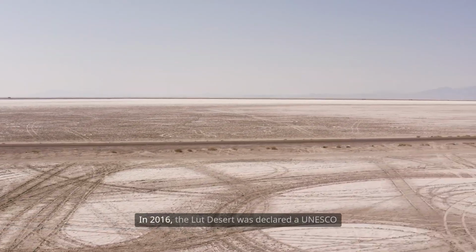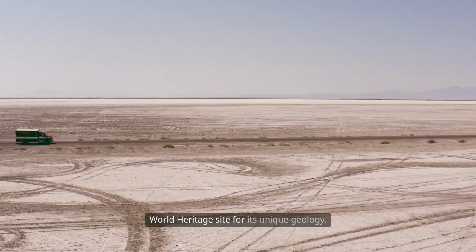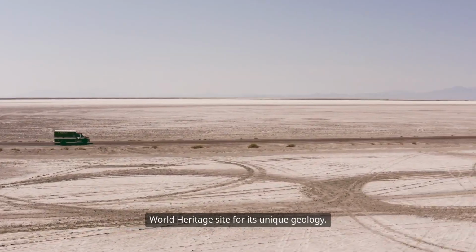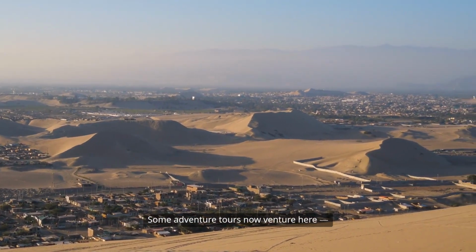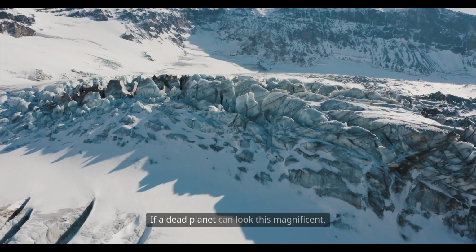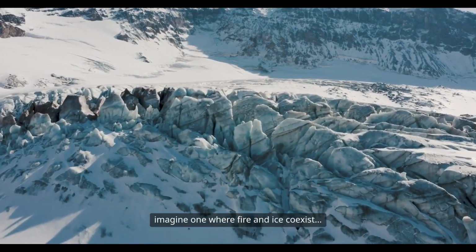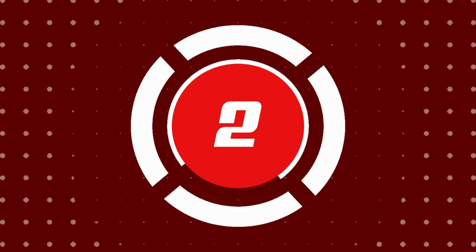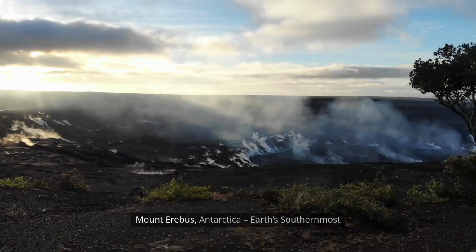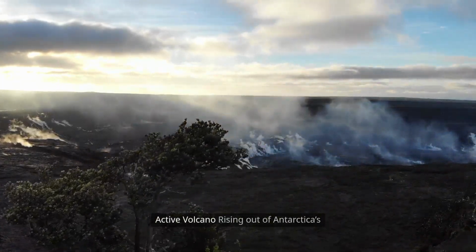In 2016, the Lut Desert was declared a UNESCO World Heritage Site for its unique geology. Some adventure tours now venture here, but only for the most experienced travelers. If a dead planet can look this magnificent, imagine one where fire and ice coexist. Top 2. Mount Erebus, Antarctica, Earth's southernmost active volcano.